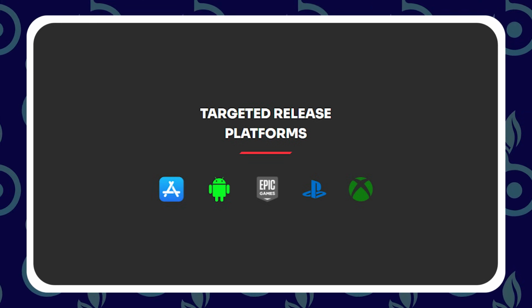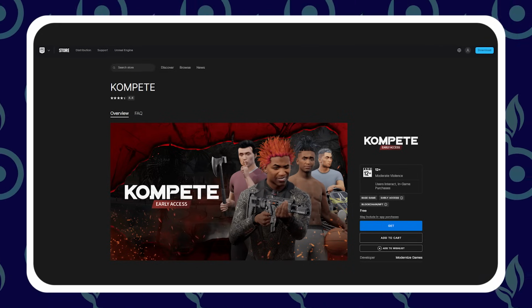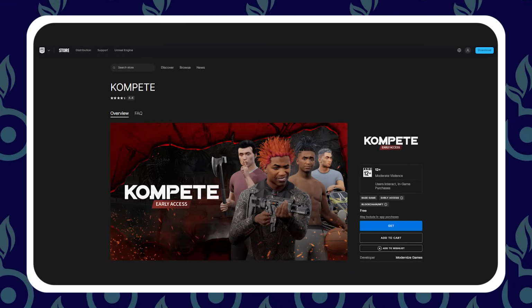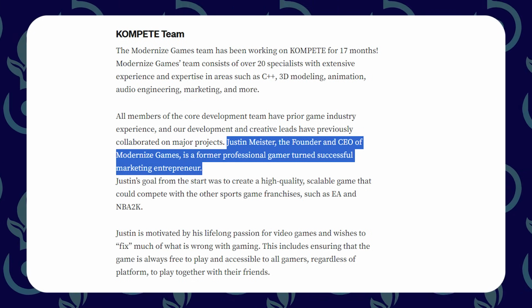It's free to play, cross-platform. They have targeted release. Very ambitious, but apparently they're going to try to hit Xbox and PlayStation 5 next year. Very possible considering that they've already hit Epic Game Store, which has over 750 million users on there. So that's definitely one to watch. And I really like that their founder is a former professional gamer with a marketing background. Yeah, for sure. So if you're looking for a stalwart to lead a project forward, a pro gamer who knows the esports world, who knows the gaming world inside and out.